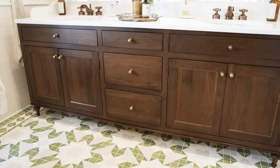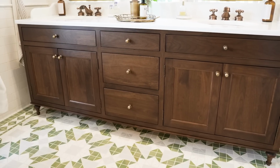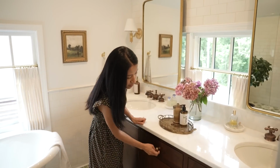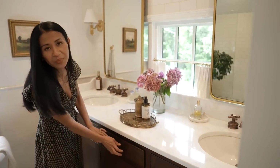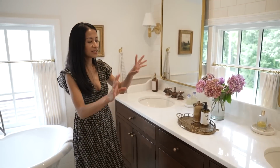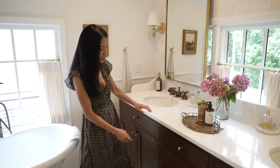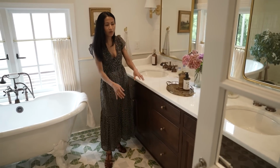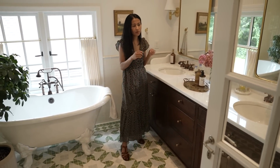We had the vanity custom built so that way it would fit the size of the space. And I love this dark walnut color. I won't open the drawers right now, but loving just this walnut color. And then we actually added these faux exposed hinges so it would tie back to the rest of our cabinetry in the house.